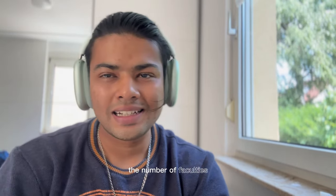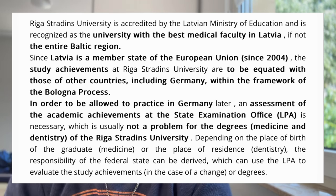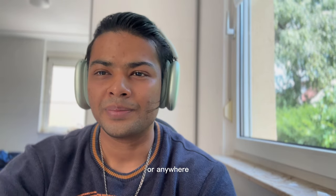The number of faculties and the accreditations, I'll just put on the screen. I don't need to explain it a lot. It's just the basic terms used by the different organizations giving the degree, the importance, the accreditations, everything. It's on the screen. You can just see and research it on your own on the internet or anywhere.